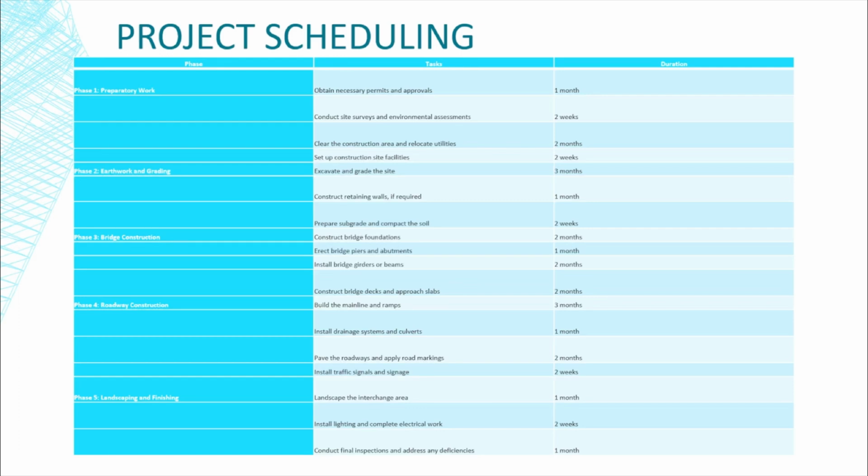Phase 4. Roadway construction. Task: build the main line and ramps. Duration: 3 months. Install drainage systems and culverts. 1 month. Pave the roadways and apply road markings. 2 months. Install traffic signals and signage. 2 weeks.